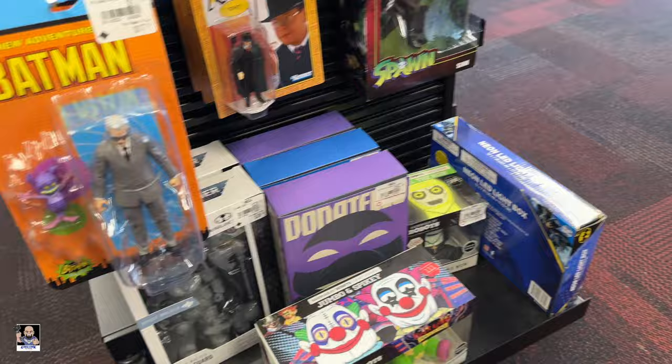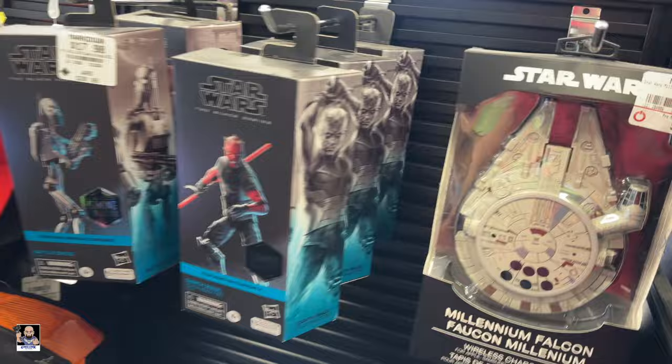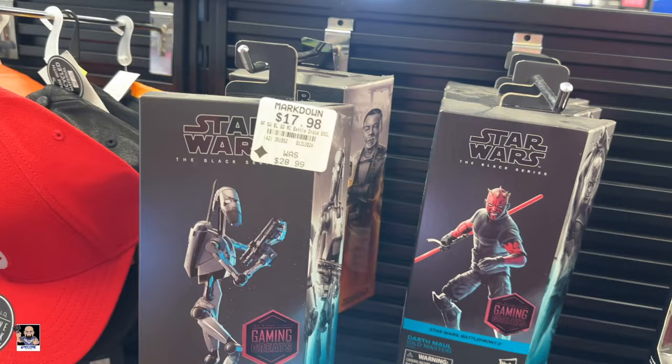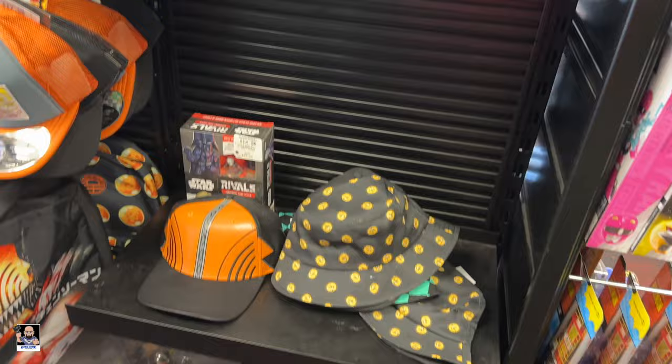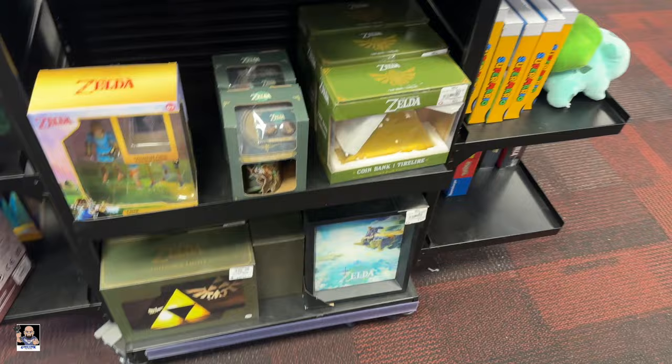Spawn, DC, a little bit of AEW. What's his name? Not a lot on the wars. Old Master, Battle Droid. It's a good price though. 17. I might actually snag that one. And got some hats and all kinds of stuff. Got some Zelda. Okay. Adrian. Not too bad.